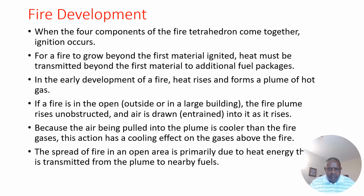Because the air being pulled into the plume is cooler than the fire gases, this action has a cooling effect on the gases above the fire. The spread of fire in an open area is primarily due to heat energy that is transmitted from the plume to nearby fuels.